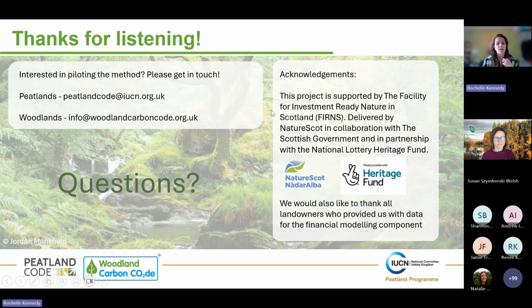And just to acknowledge again that the project was supported by the Facility for Investment Ready Nature in Scotland FIRNS Fund, delivered by NatureScot in collaboration with the Scottish Government and in partnership with the National Lottery Heritage Fund. I'd also like to thank all of the landowners who helped provide us with data, which went into the financial modelling component and also into the biodiversity metric component as well.